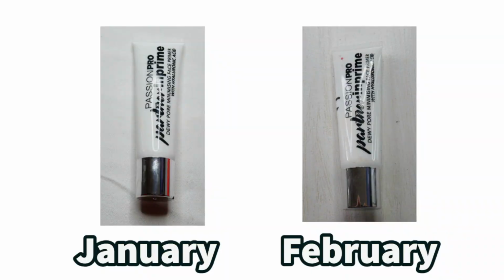The first one was the Passion Pro Partner in Prime Dewy Pore Minimizing Face Primer with Hyaluronic Acid, longest name ever, but when I started I was there, and if you hold it up to the light you can see slightly through the bottle. So started over there and now we are up to here. So I think that was a lot of progress and I definitely think I will finish this in the next 6 months. I've been using it every single time I do my makeup.